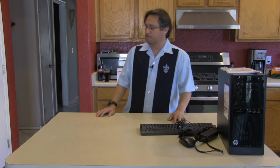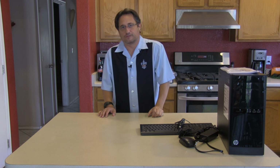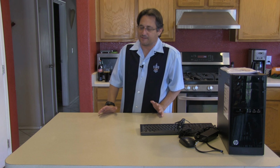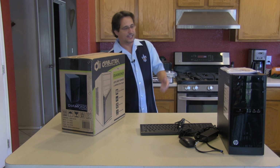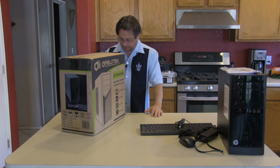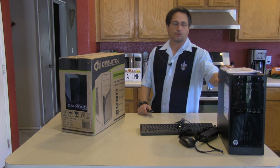Okay, so to make something equivalent to this, can we make it for less? The answer is yes, and we can get more for our money. So I went online, I did a little research, and I found a cheap case and power supply. Now, I've never used this case before. I have no idea what the quality of it is. I can't imagine anything's going to be any worse than what we're seeing here with this HP as far as quality goes. I mean, it's very, very poor quality.